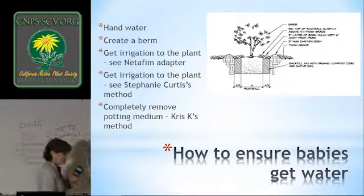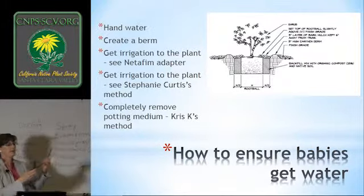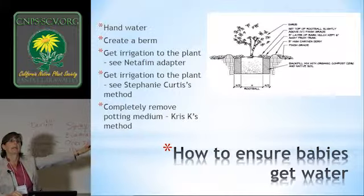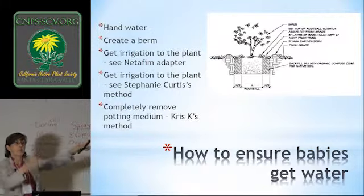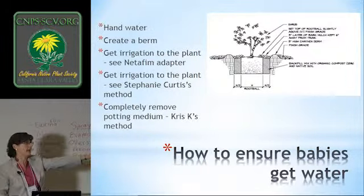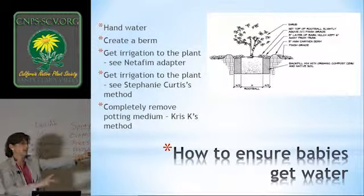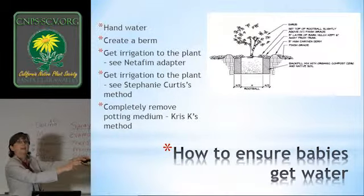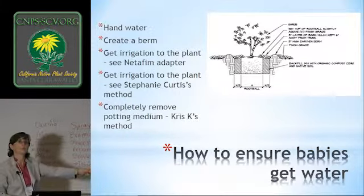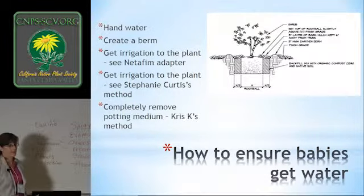You can also do something, if you've done that grid method, they have these little adapters so that you can get the water from your Netafim line. Maybe that line's 12 inches away, but you can actually get some spaghetti tubing and get it right to the base of the plant. And then as that plant gets bigger, you can cut that back. So the water is farther and farther back, and then you can finally take that off altogether. So there's lots of different strategies for how to do that.